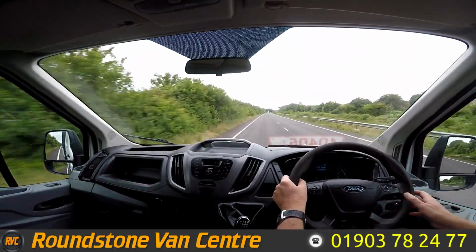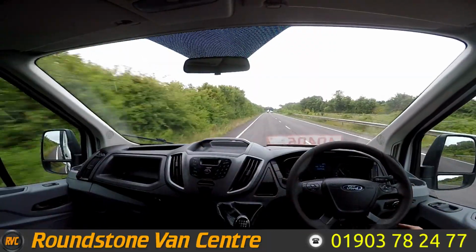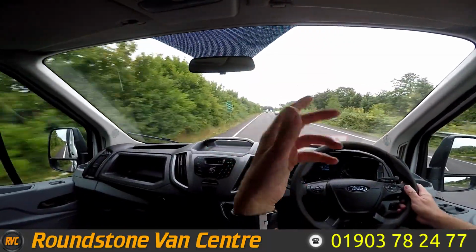Now, on approach to a roundabout, I'm just going to be demonstrating the brakes for you. So now, braking, take my hands off the steering wheel. There we go. As you can see, there's no juddering and no pulling.